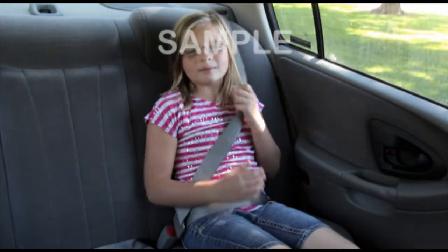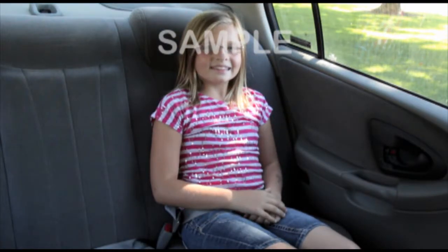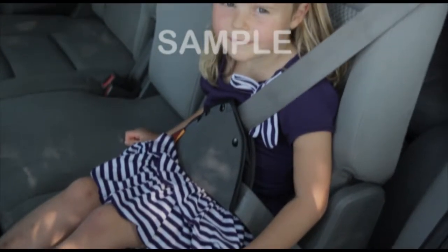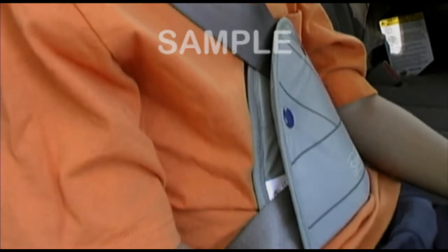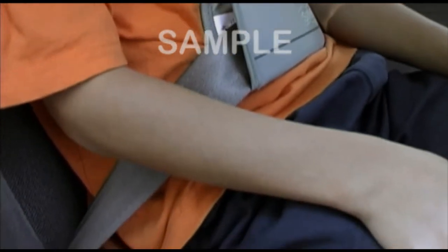Never allow your child to put the shoulder belt behind their back. They need the upper body protection in a crash. This is an example of a non-regulated product. These products are not tested for safety and can actually be harmful. See how it raises the lap belt up onto the child's soft stomach instead of keeping it on his strong hips? These products should not be used.